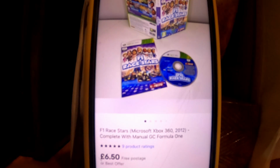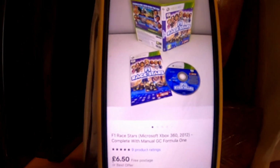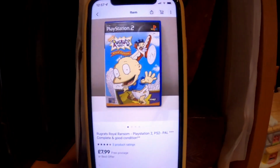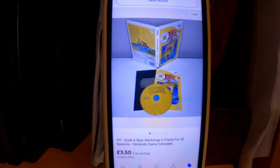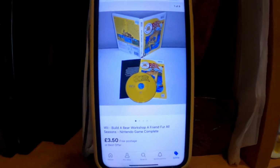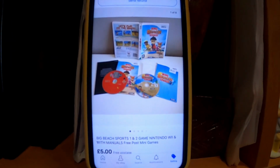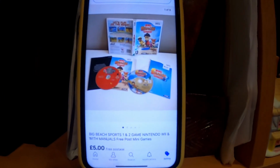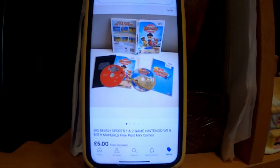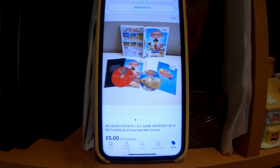Formula 1 Race Stars, Xbox 360, $6.50 free postage. Rugrats on the PlayStation 2, $7.99 free postage. I got this just recently from the tip shop. Build-A-Bear game, £3.50 free postage. Big Beach Sports 1 and 2, had these for ages. These were part of a Wii bundle. Bundled them up maybe a year ago, and no interest at all until they finally sold now.